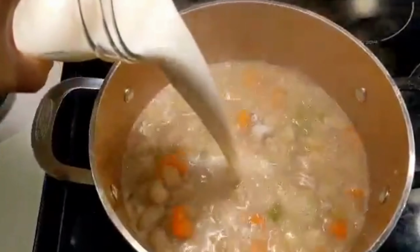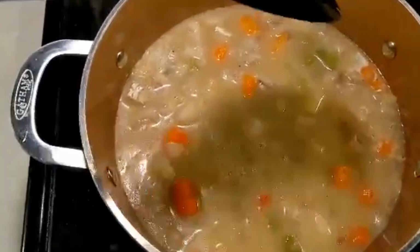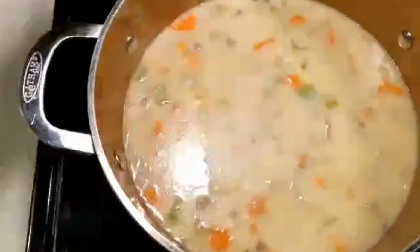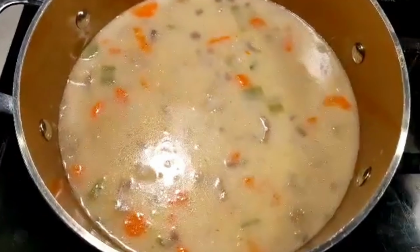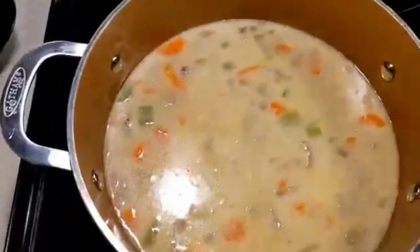Here we go. There we go. Awesome. All right, mix it up a bit. Okay, go ahead and let that heat up. And then after we let it heat up, we're going to garnish it with some parsley in the end. Yummy.